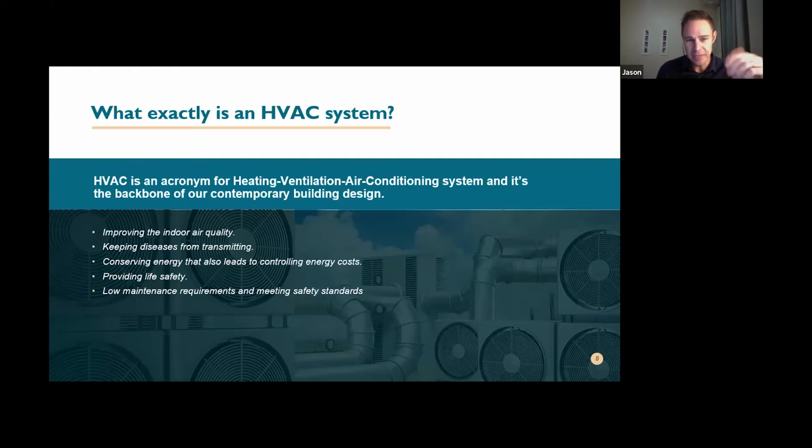Now that central HVAC systems have become such an integral part of our building designs, how can we keep ourselves and our families safe? What if one person in a home gets infected and the whole family ends up getting sick because of the recirculating air? Well, the solution lies in a good MEP and HVAC design that can filter these particles efficiently. And that brings us to what exactly is an HVAC system?